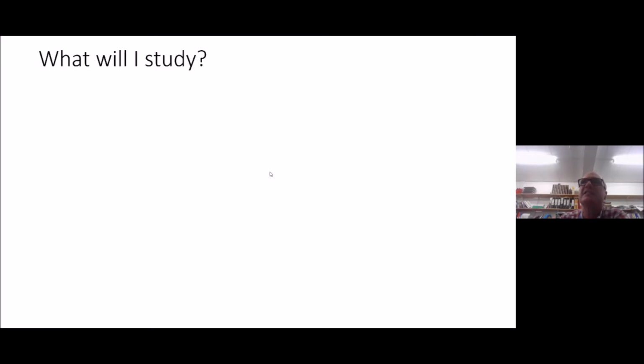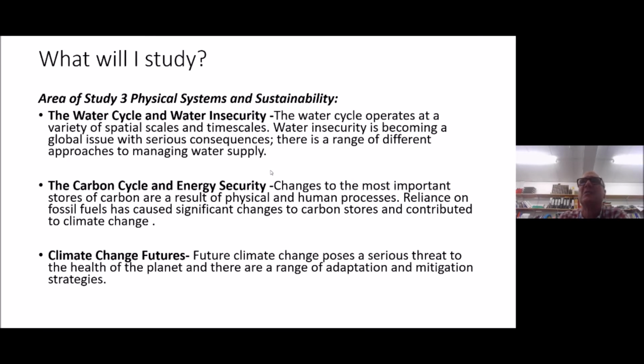The third area of study is really looking at the physical geography again, but with a view to sustainability, looking at the Earth's life support systems. So without clean water, we don't have a future. Without a properly managed carbon cycle and energy security, we don't have a secure future. And if we get climate change wrong, well, it doesn't bear thinking about. Well, in fact, we'll have to think about it, and we'll have to manage it accordingly. And that's what you'll be considering and thinking about during your A-level geography studies.